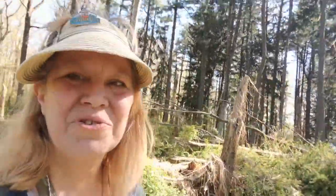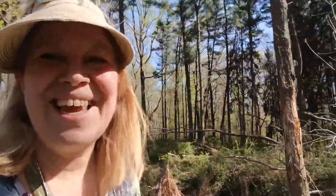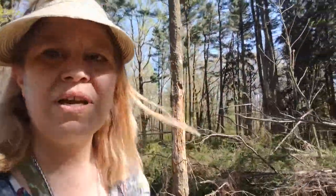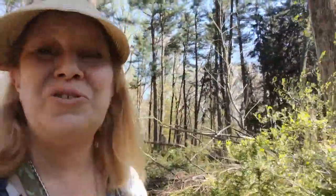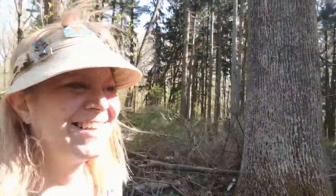Right now, Freya and I are at Merrill Creek Reservoir Trail, and it's a beautiful day today. Merrill Creek Reservoir is in Harmony, New Jersey, which is less than half an hour away from where I live in Easton, Pennsylvania. And already I've seen so much wildlife, and we're gonna have an amazing walk here today.